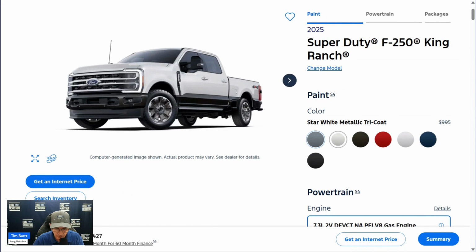And then we do have Marsh Gray available with a chrome package. It does require the chrome package. We've seen that on the F-150. So that is available with that because it doesn't get the 2-tone. It just wouldn't look right. And then Argon Blue is available with or without the chrome package for this year. And that's a new color that we really haven't seen.